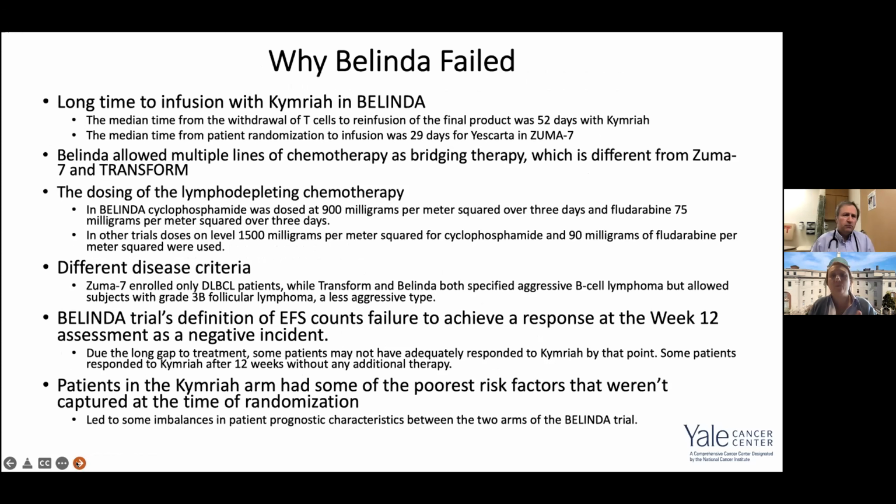There were multiple meetings, and experts in the field were asked about why they thought that Belinda failed to show an improvement in event-free survival. And there are several factors for this that I'm sure will guide the development of future trials. So the first was the long time to infusion with Kymriah in Belinda, 52 days compared to 29 days with Yescarta in ZUMA-7. Belinda allowed multiple lines of chemotherapy as bridging therapy, which was different from ZUMA-7 and Transform.